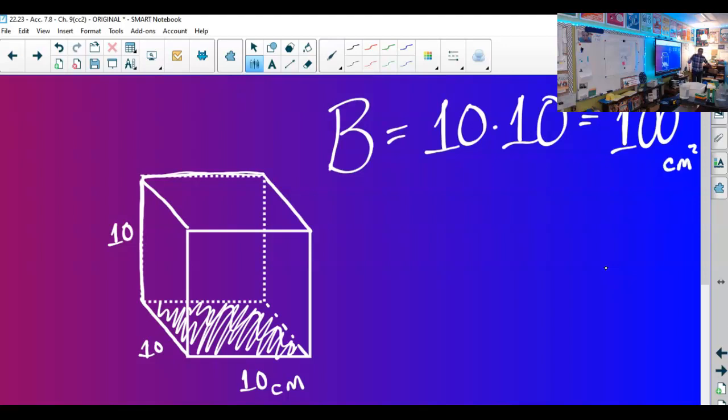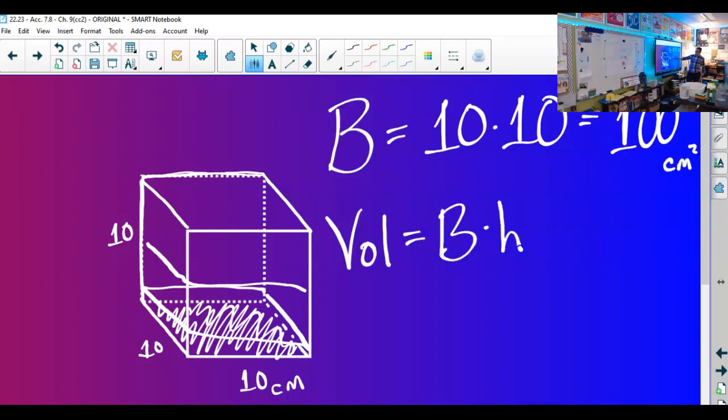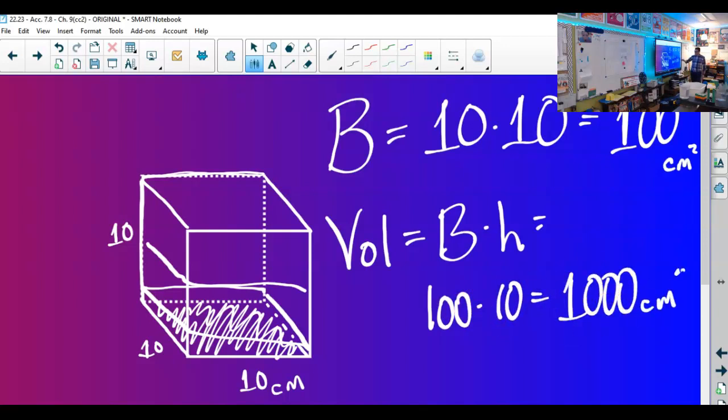So if I only fill my cake up 1 centimeter, you get 100. I'm only going to have 100 cubic centimeters of cake because it's only the very bottom. So if I fill it up halfway and I have 5 centimeters of height, I would now have 500. But if I actually fill my pan all the way up, you have volume 1,000, which is going to be big B times H, or 100 times 10, 1,000 centimeters cubed. So now I start to get a little curious. All right, Eli.